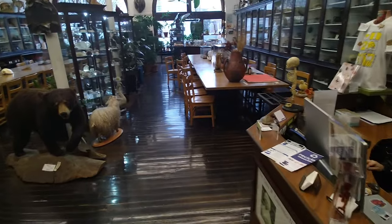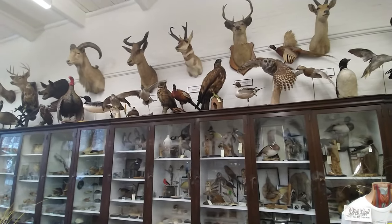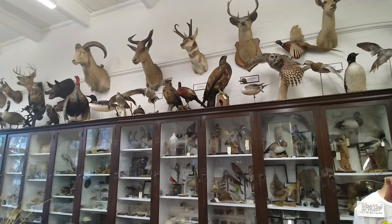So right now I'm in the RISD Nature Lab, which is basically a library of living and deceased specimens of coral, of shells, of animals, of plants, of insects that you can check out and you can look at and you can draw. So I checked out some shells from here, and I also brought some of my own shells.